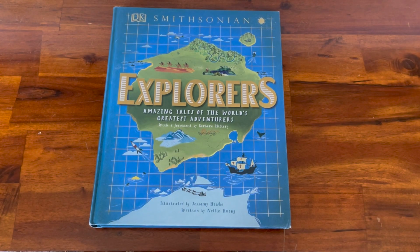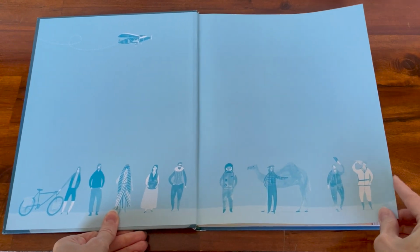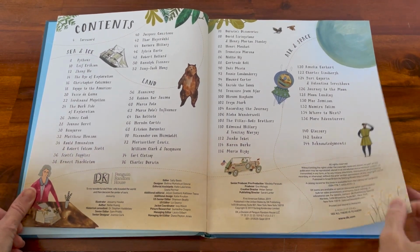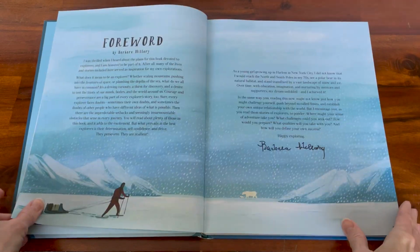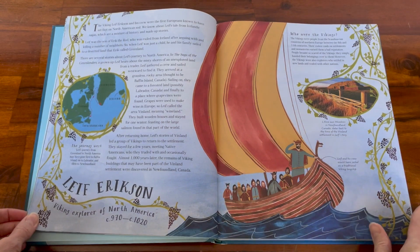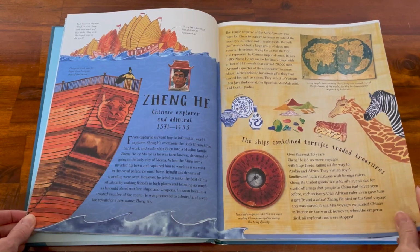Next, I'll be going through the book Explorers, Amazing Tales of the World's Greatest Adventurers. Let's see, they've got a table of contents here. First, they'll go through a section where they talk about sea and ice, and these are going to be the explorers that explored by sea. Really cool stuff in here.